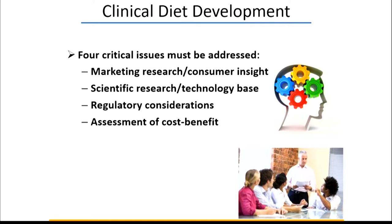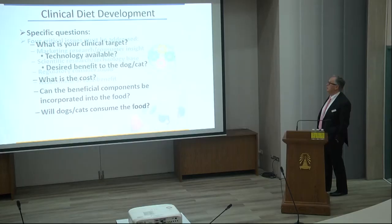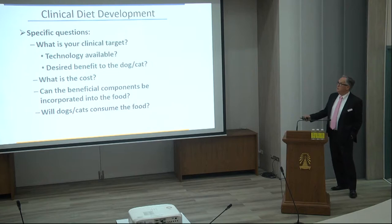And then the assessment of cost-benefit. Is it worth making this diet? Can a profit be achieved as a result of selling this? Because the company can't move forward without making some kind of a profit on the dietary platforms that they introduce into the marketplace. So, specific questions: what's your clinical target?